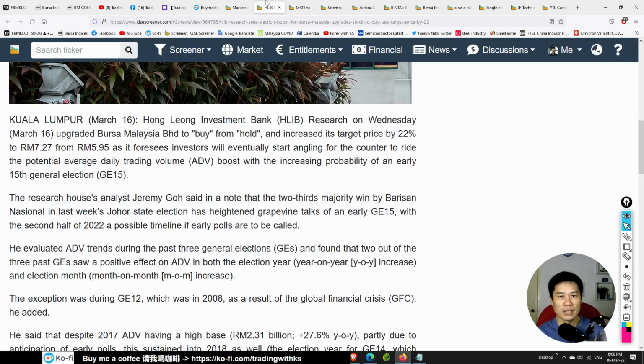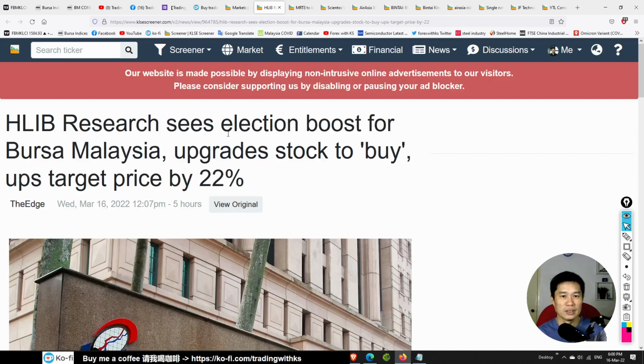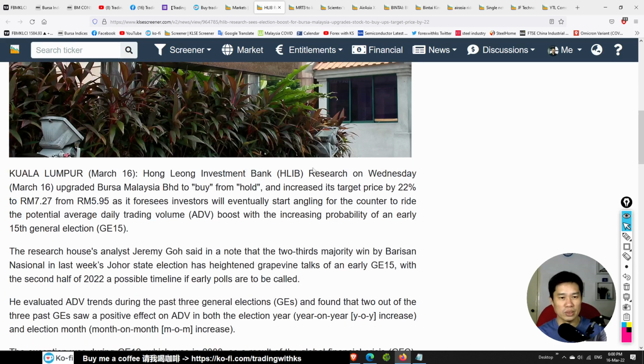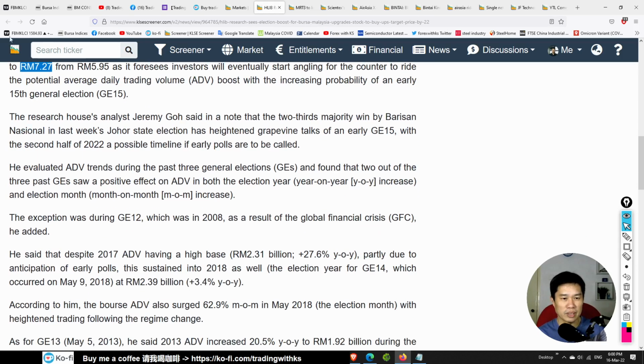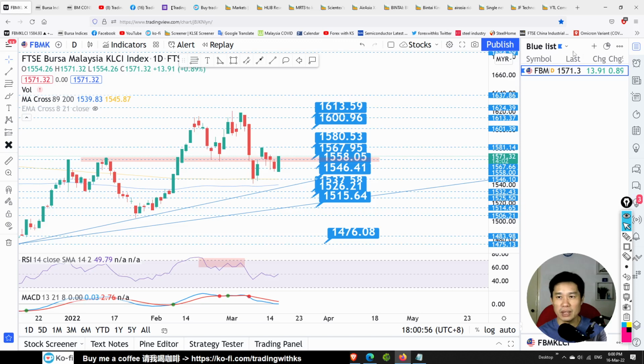Okay, look at the news. Hong Leong Investment Bank, Hong Leong Research: election boost for BURSA, upgrade stock to buy, target up 22%. So BURSA now goes from hold to buy, from 5.95 to 7.27. So they are optimistic now for BURSA.